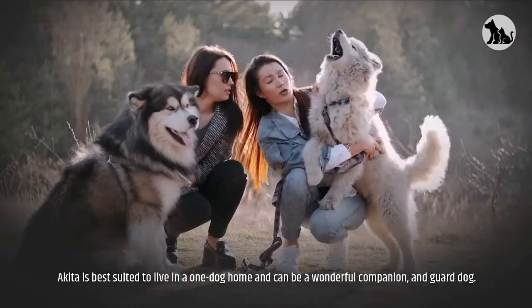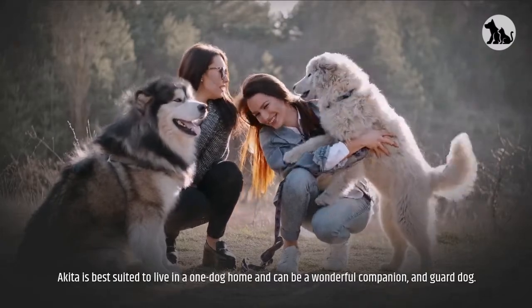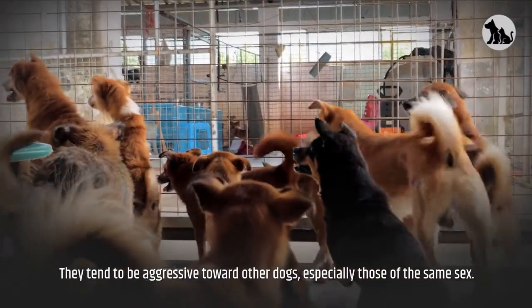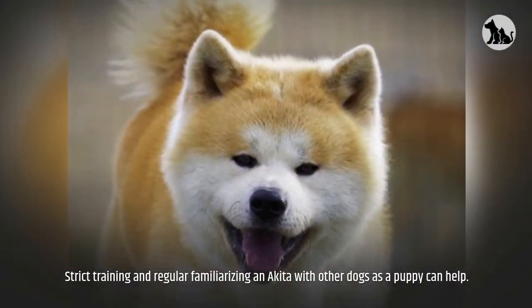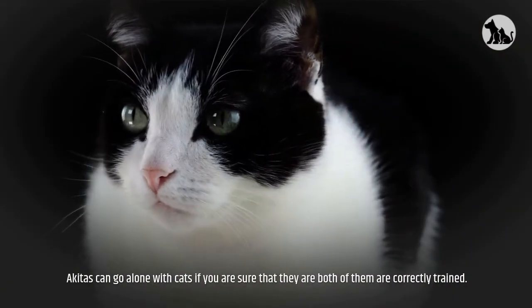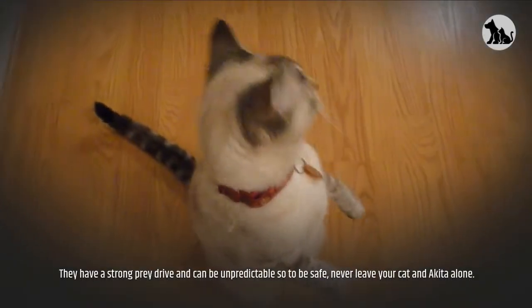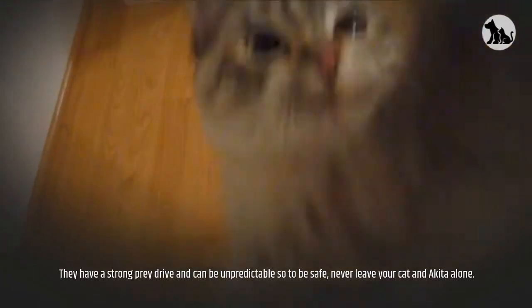Akita is best suited to live in a one-dog home and can be a wonderful companion and guard dog. They tend to be aggressive toward other dogs, especially those of the same sex. Strict training and regular familiarizing an Akita with other dogs as a puppy can help. Akitas can get along with cats if you are sure that both of them are correctly trained. They have a strong prey drive and can be unpredictable, so to be safe, never leave your cat and Akita alone.